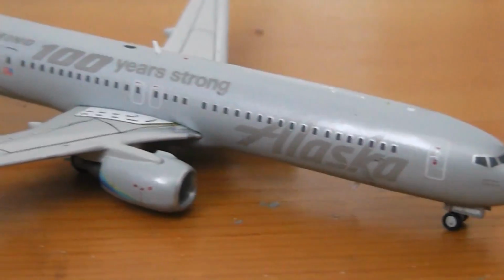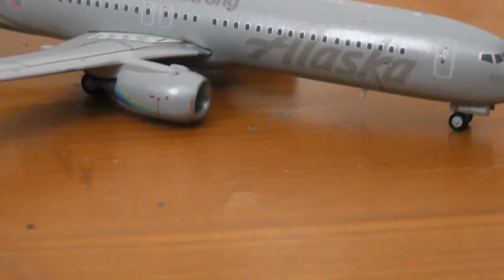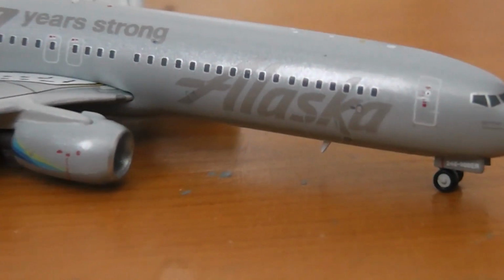On the other side of the model, again it's pretty much the same. We do have the markings for the loading, and we've got a hair on the Alaska. I think it was a hair. Or maybe it's a scratch. Don't tell me this has got another scratch. No, it was a hair.